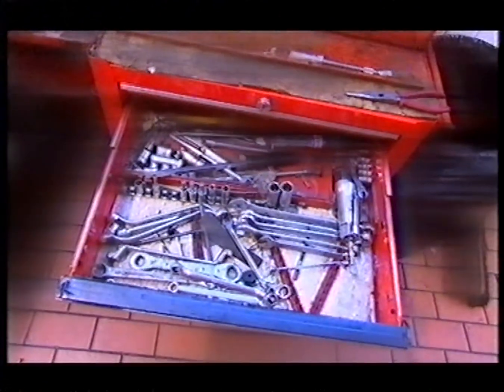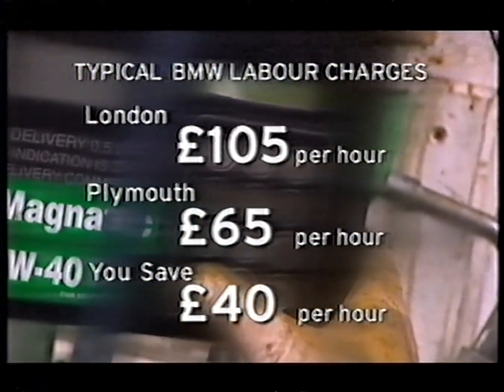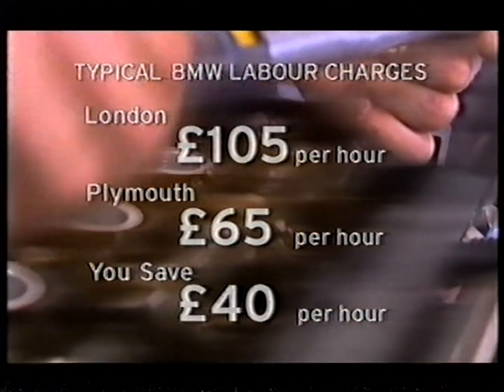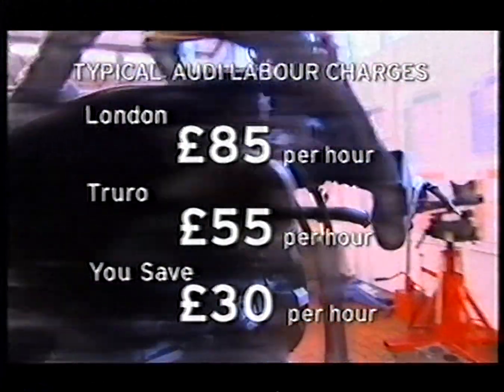Significantly, I think, some manufacturers and dealers bluntly refuse to talk to us about the thorny subject of labour rates on the grounds that they're not really, quote-unquote, relevant to the consumer. Or to put that another way, they don't want you to know exactly what they're charging their mechanics and their technicians out at. What, we wonder, have you got to hide, guys?